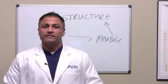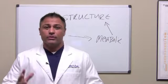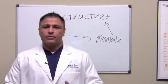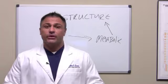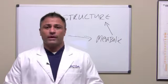We want to see how well the body's functioning, how well your immune system's functioning. We want to see how your blood sugar is. See, optimal ranges for blood sugar are 85 to 99. We want to make sure you fall within those ranges. We want to check your hemoglobin A1C. Hemoglobin A1C should be below 5.9.